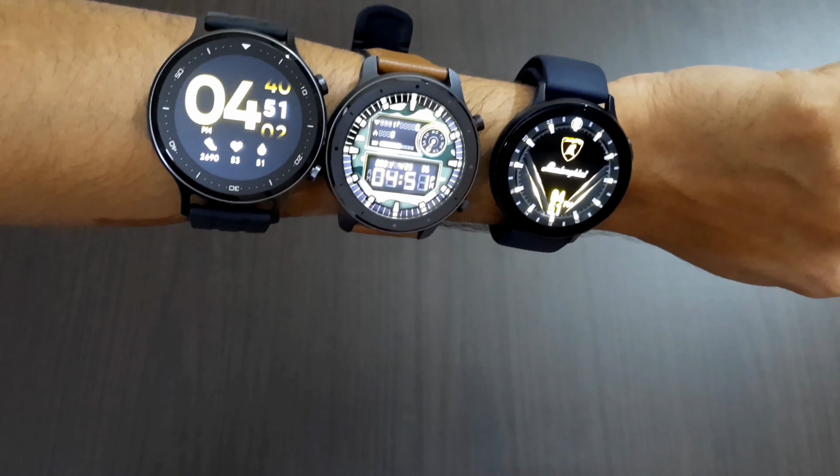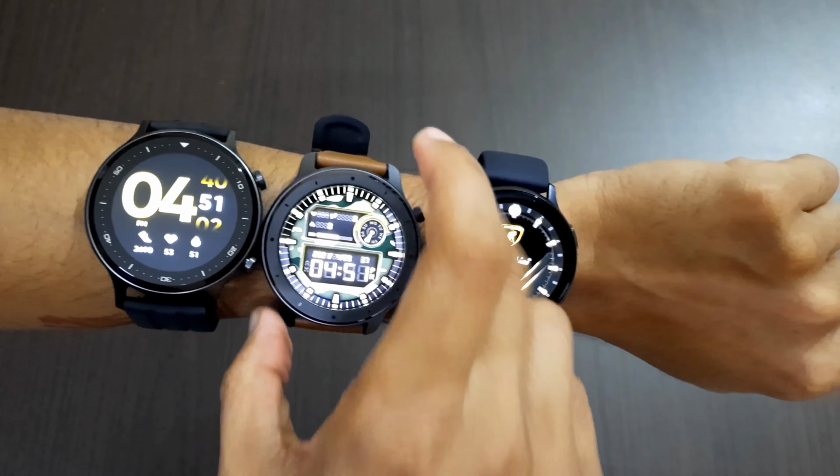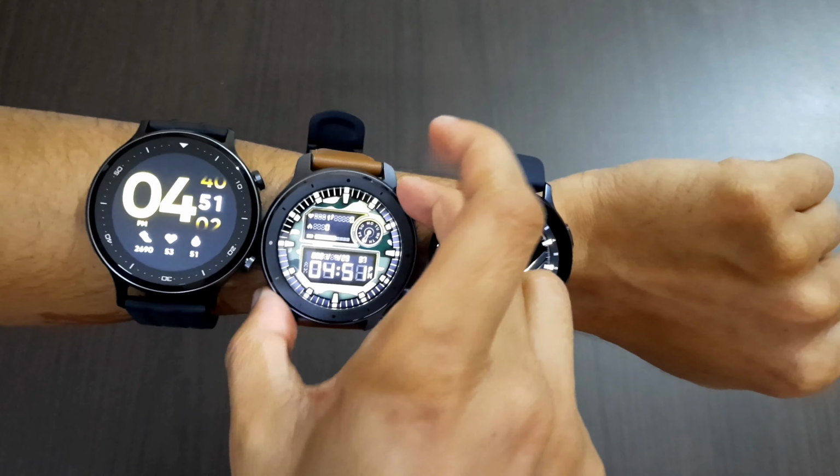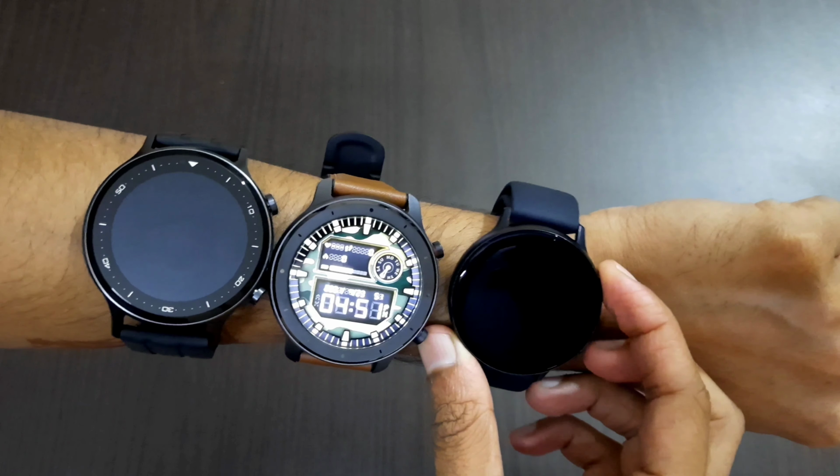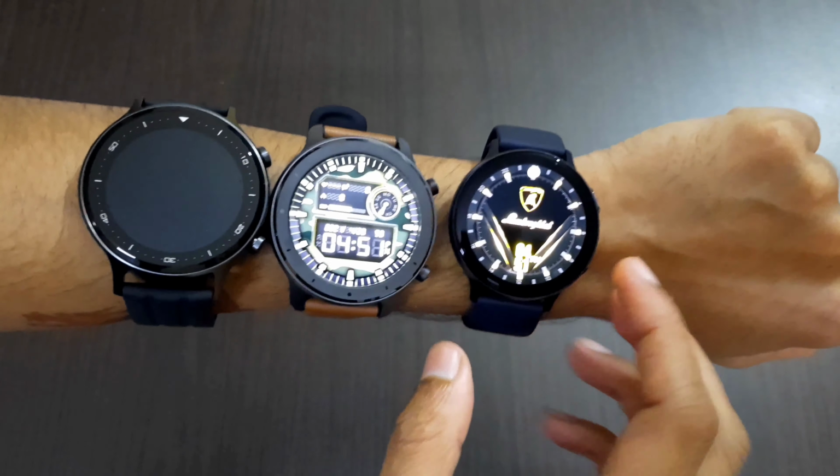All the three watches have rotate to wake features, so we'll just test which is the fastest. It goes in this order: the Samsung, the Amazfit and the Realme. I set the screen on time of the Amazfit GTR to 8 seconds so it stays on, and the watch face is a custom watch face which I downloaded from the store. Now let's check out the UI of all these watches.